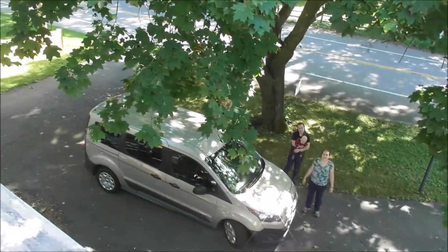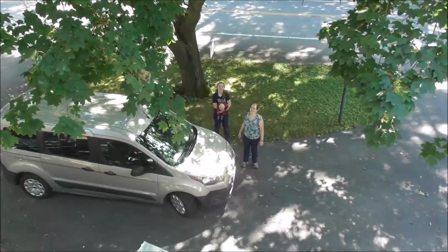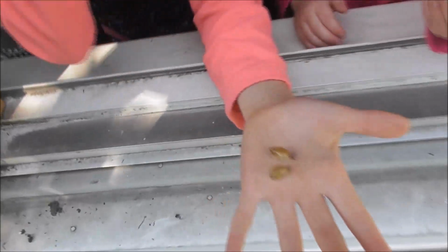Now Janelle and Charity and Daniel and John over there somewhere, they're checking it out, seeing what we're up to. I found 2 snails from the garden. Yeah, cute little snails. Sure.